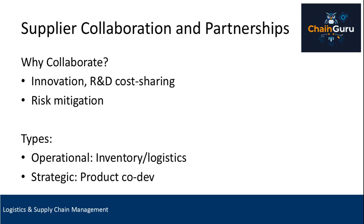The first is operational collaboration. This focuses on day-to-day efficiency, such as coordinated logistics, shared forecasting, and inventory management. For example, companies might integrate their systems to enable real-time data sharing, helping both sides reduce lead times and avoid stockouts. The second, and more strategic type, is strategic alliances.